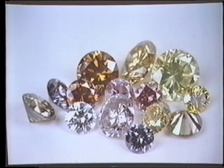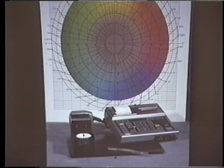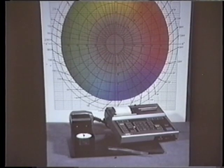So this creates a situation where accurate color description, which is based solely on human color memory, is prone to error. Well, assigning the correct color description for any colored diamond is no easy task. To do it right, it involves a trained eye and various scientific instruments, such as a colorimeter or a spectrophotometer.